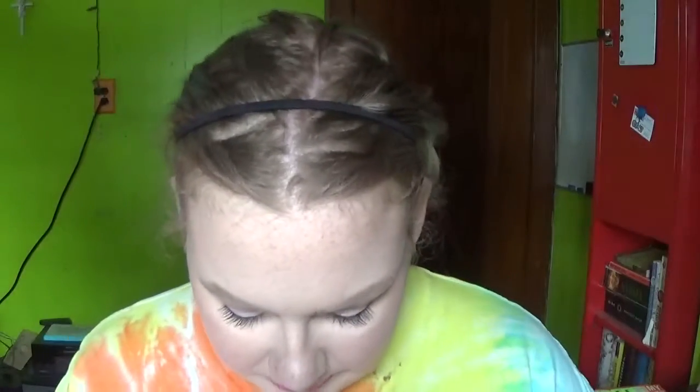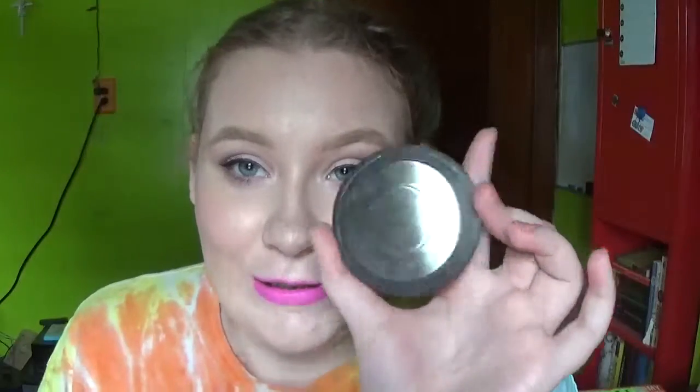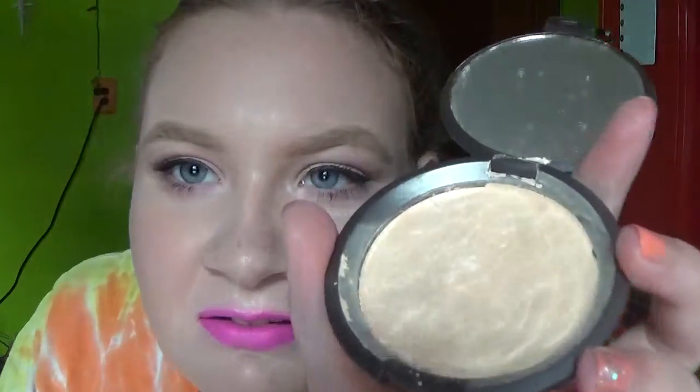My next June favorite, because I got it in June, is the BECCA Shimmering Skin Perfector Crushed. Why do I say crushed? Because I dropped it and it shattered into a million pieces, and it's still there. I can't travel with this anymore. I just leave it on a flat surface and let it be. But I'm gonna talk about it a little bit because it's super nice.